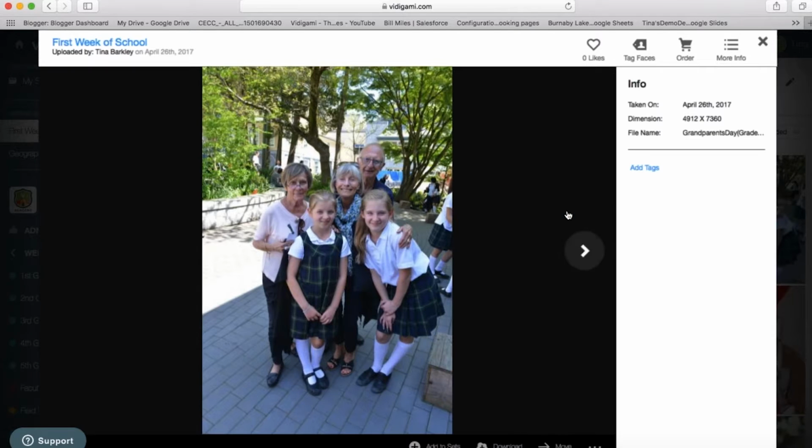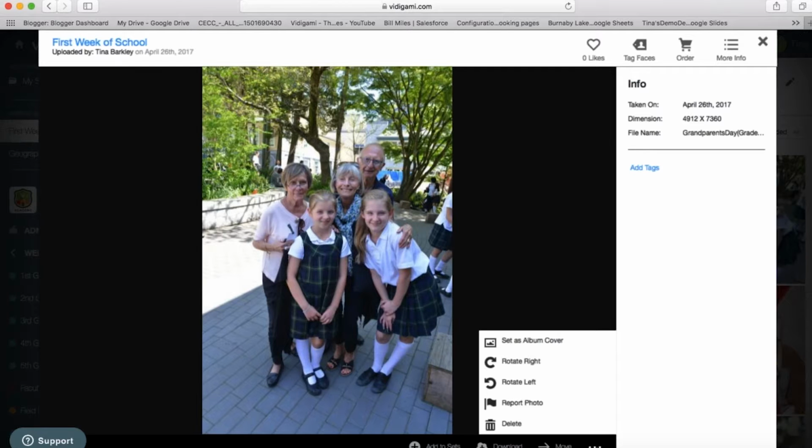Over here we've got more info. I've got the date that the photo was taken on. I can see the dimensions of the photo, so I know if it's printable, and a file name if there is one. And again, one by one, I could add a tag here if I wanted to. You know, environment, trustees, Smith Library, whatever it is that I want to put onto here. These are the tools that we already saw, but just one image at a time, not the batch functionality. But we do have, you can't edit in Vidigami, but you can rotate. I can set the album cover.